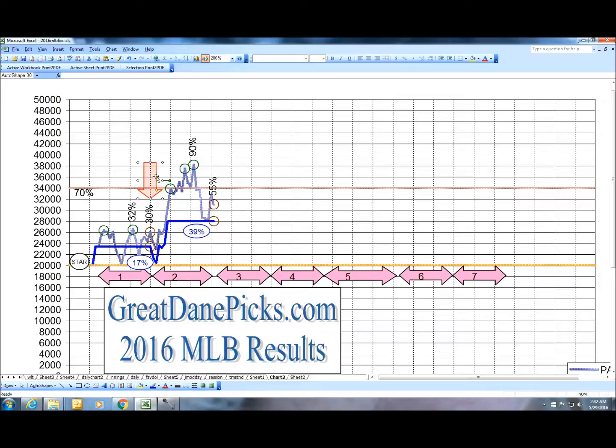Libby's picks straight up have been in this light blue. She had popped up in the first week to over 30% ROI, or grew a $20,000 bankroll to $26,000, a $6,000 profit. So she had gone up over 30% in the first week, and then she went into a nosedive and came back to 32, and a nosedive and came back and ended up at 30 here.